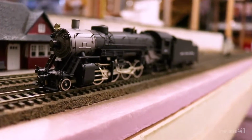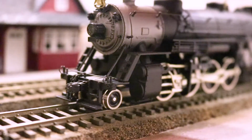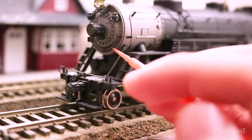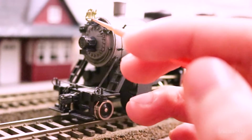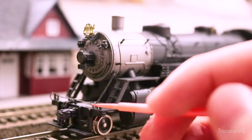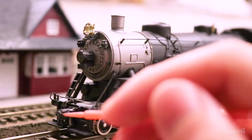We're going to zoom into the front of this engine right now. You'll see that there's quite a lot of detail. These are separately applied non-operating marker lights. There's a handrail right here that's separately applied, the headlight, the bell, which you can see right there. Right here we have a separately applied uncoupling lever. There's air hoses and brake hoses, as well as a dummy coupler.